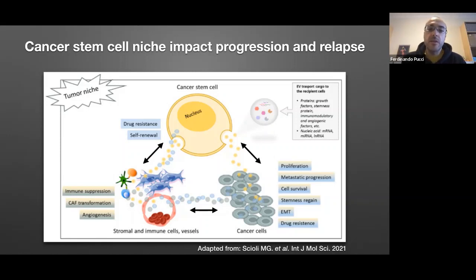What are these signals? The most classically studied signals are, of course, cytokines, growth factors, and other extracellular secreted factors such as proteases and extracellular matrix components. Recently, extracellular vesicles have been included in this range of factors that mediate communication between cancer stem cells and their environment. And this is important because it has been shown that cancer stem cells can sustain tumor growth and can provide a means for tumor escape and recurrence after therapy.